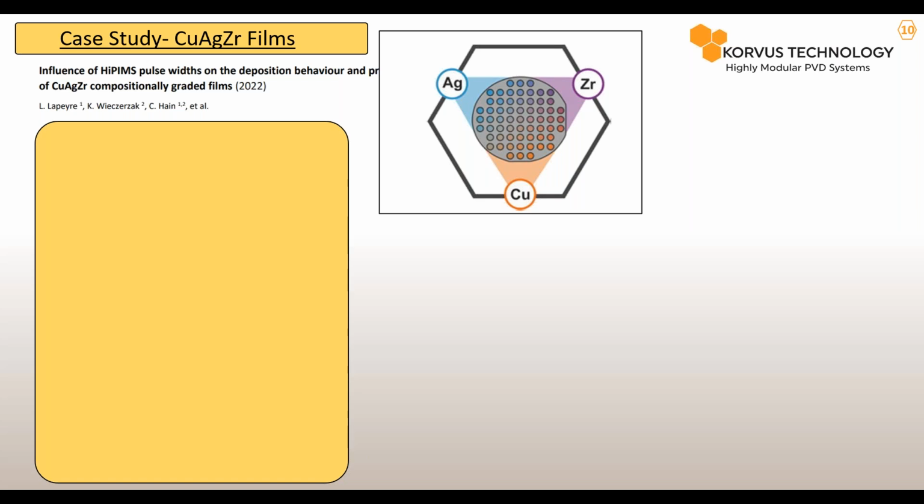And the final paper we're going to look at is not on nitride films, but they are on compound films. So in this example, 3 metal targets were sputtered. And this was done over a wafer which had a mask on it. And the idea behind this mask is that during one deposition, you can measure multiple spots which have either silver-rich areas, zirconium-rich areas, or copper-rich areas. So you can come up with a lot of data just from one experiment. So sometimes this is called combinatorial libraries.